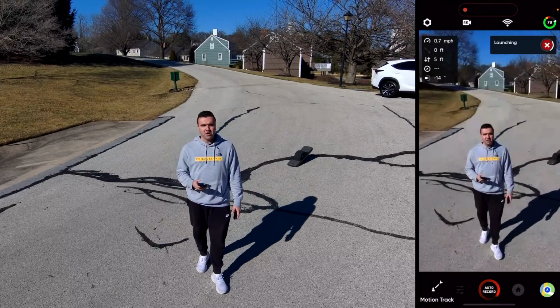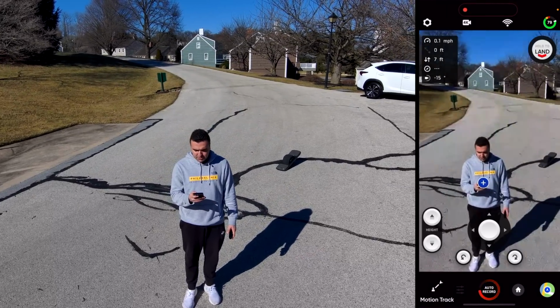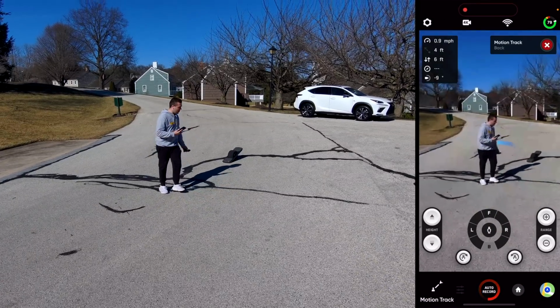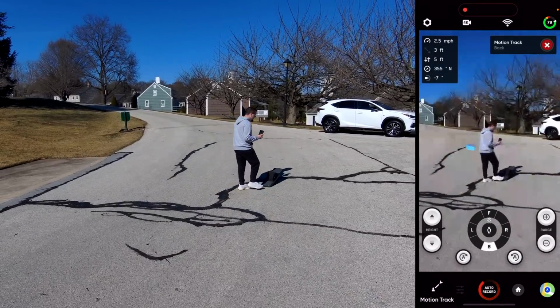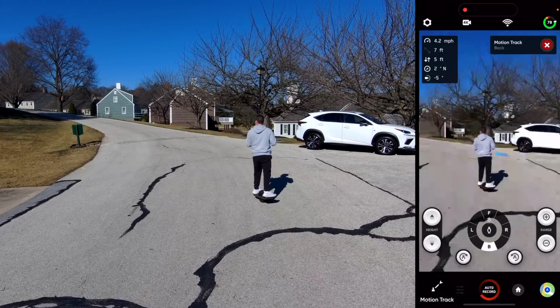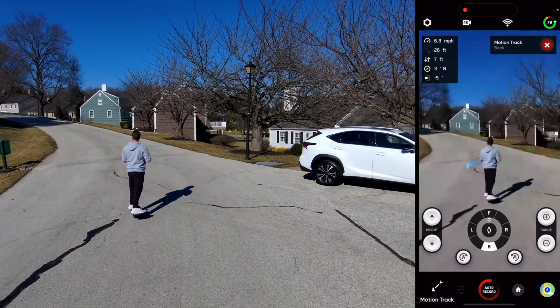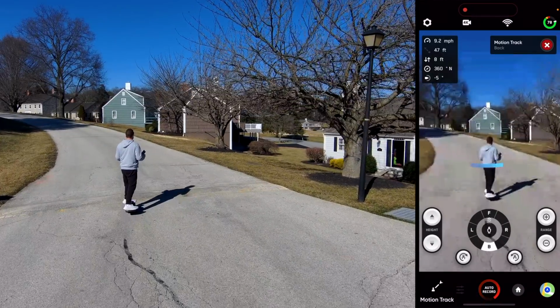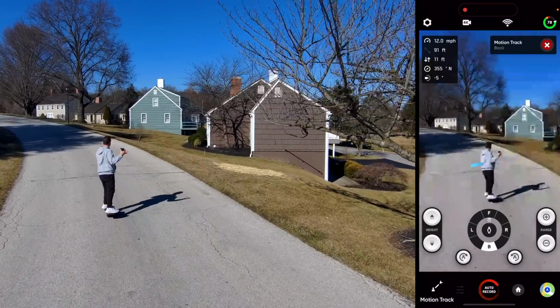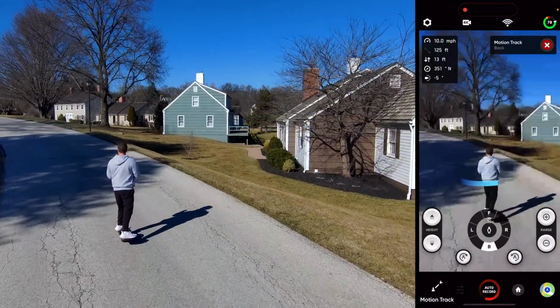All right, so I figured we'd get things started here with the Skydio 2, as this is the reigning champion of tracking drones. So we are going to ride on my one wheel here along the same course, the same path, to see how both drones fare along the way. Now, the reason I say that Skydio 2 is the reigning champion of tracking drones is because it is. This is the best drone that you can buy right now for tracking.